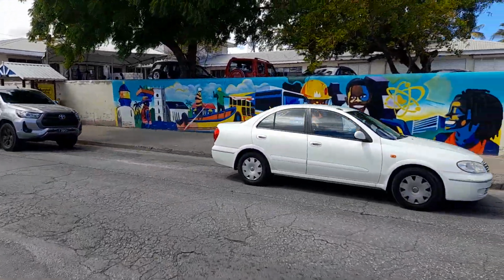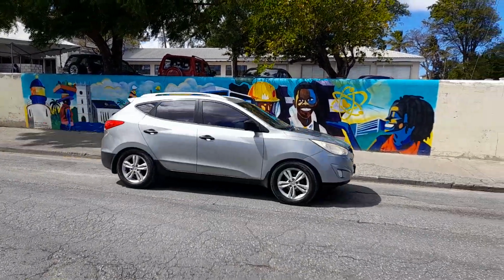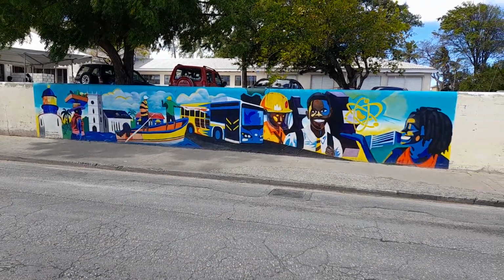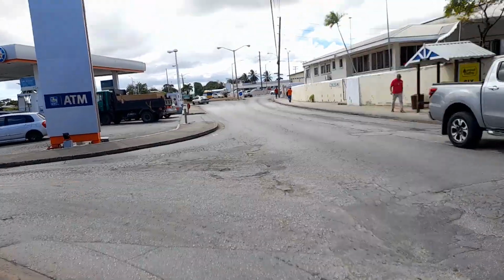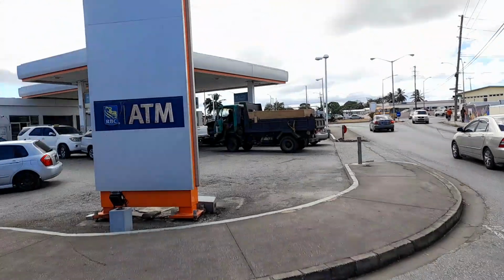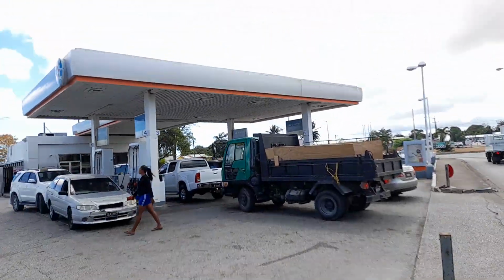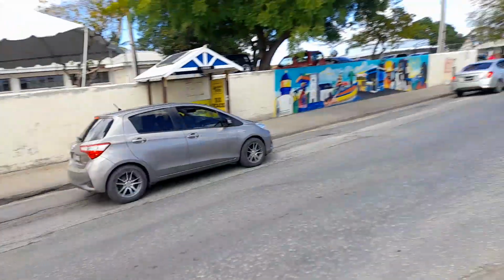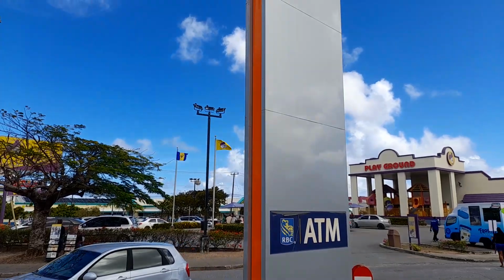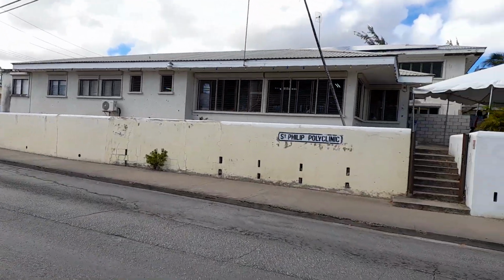And this is the mural graphic outside of the Six Roads Polyclinic, St. Philip Polyclinic, depicting things in St. Philip. You can see the lighthouse, Princess Margaret School students, St. Philip Parish Church. The Salt gas station here. And the mural at St. Philip Polyclinic. And the Chefette restaurant. St. Philip Polyclinic over here.